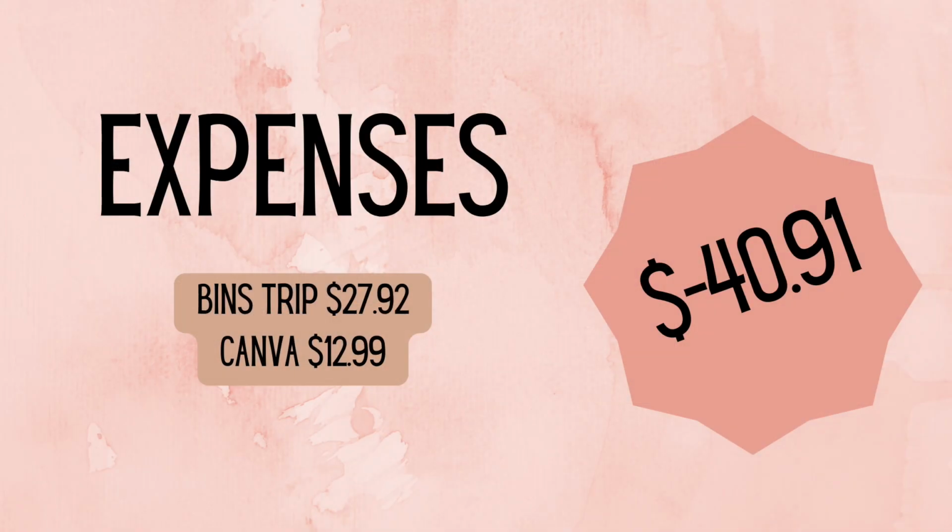Expenses this week, I only had two. The first was the bins trip that I took on my birthday that you'll see in a couple of days. That cost me $27.92. And I paid for Canva, which was $12.99, for a total of $40.91 for expenses. All right, the moment we've all been waiting for. Total income was $343.33, meaning I hit my goal for the week of $250.